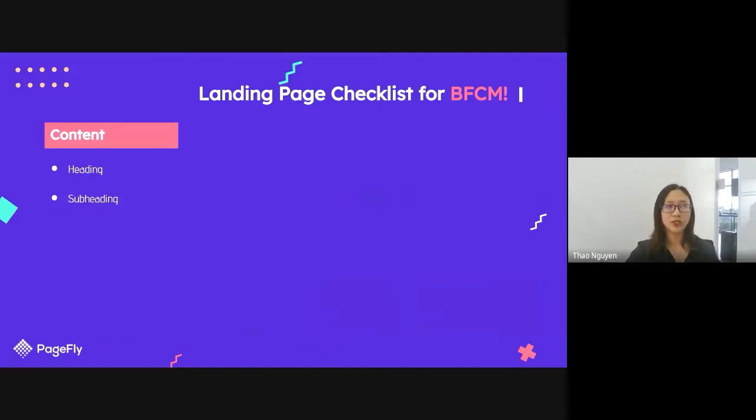In content, we need to pay attention to headings and subheadings. Heading is the first thing visitors would see when they enter your store, so make sure that it's catchy to grab their attention, but at the same time descriptive to give a clear idea of what you want to deliver on that page. The recommended word limit is around 10 to 20 words for maximum impact. For subheading, just keep all the sentences short and simple. Instead of using lengthy blocks of sentences, keep it short and easy to digest for your visitors. This will make them easier to scan through and understand what your offer is and how it will benefit them.